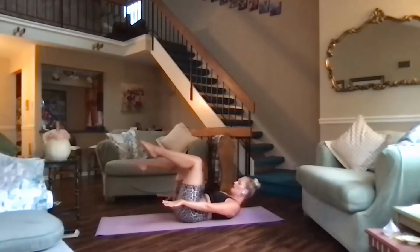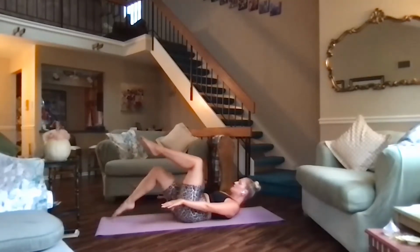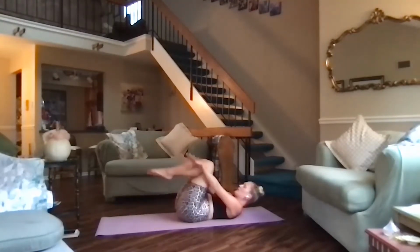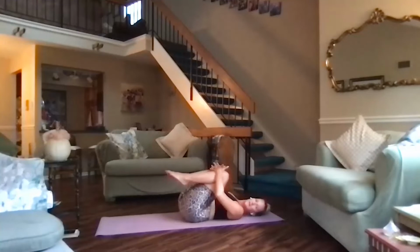Last 4, 3, 2, 1. Bring those knees into your chest, drop your head, give yourself a little break here, rock it side to side. Make sure you're not using your neck.